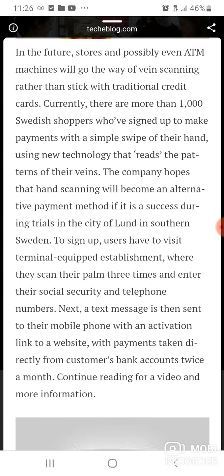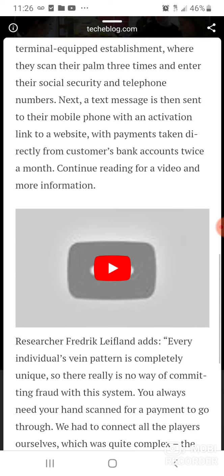The company hopes that hand scanning will become an alternative payment method if it is a success during trials in the city of Lund in southern Sweden. To sign up, users have to visit a terminal-equipped establishment where they scan their palm 3 times and enter their social security and telephone numbers. Next, a text message is sent to their mobile phone with an activation link to a website, with payments taken directly from customers' bank accounts twice a month. Continue reading for a video with more information.